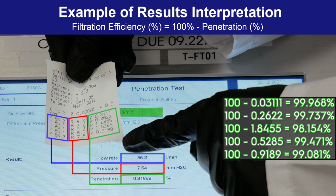P is for penetration percentage. Filtration efficiency percentage equals 100% minus the penetration percentage. Penetration results should never exceed 5%, which means filtration efficiency should never be less than 95%.